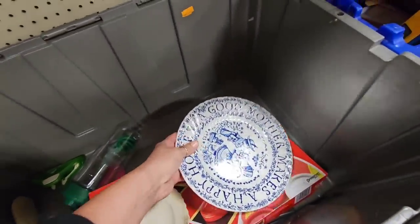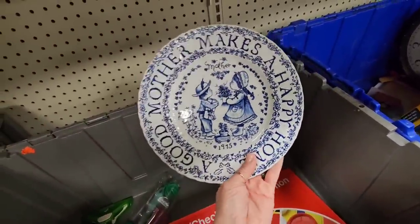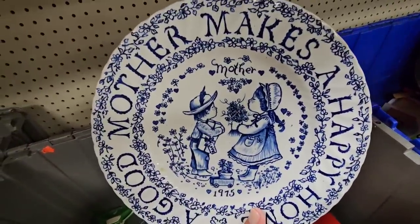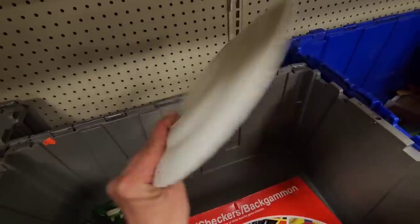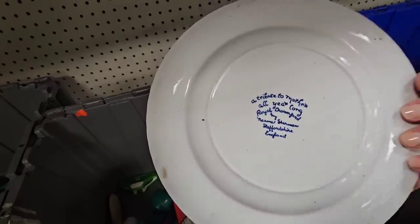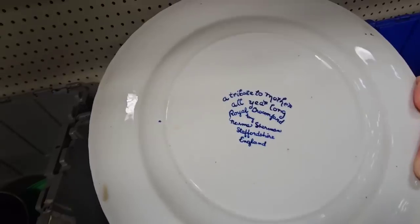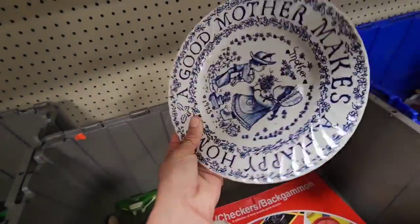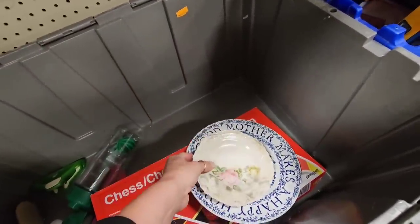Okay, let's check out this blue and white plate. A good mother makes a happy home. Mother's Day is coming up. This is adorable. Does have a date on it, 1975, but I feel like that's okay. What the back says, a tribute to mothers. That's so cute. Oh wait, this says Stafford. I can never say that word. Y'all know that word right there, England. Stafford. I don't know. I should probably not say it right. All right, these are good finds. We're gonna get both of these.